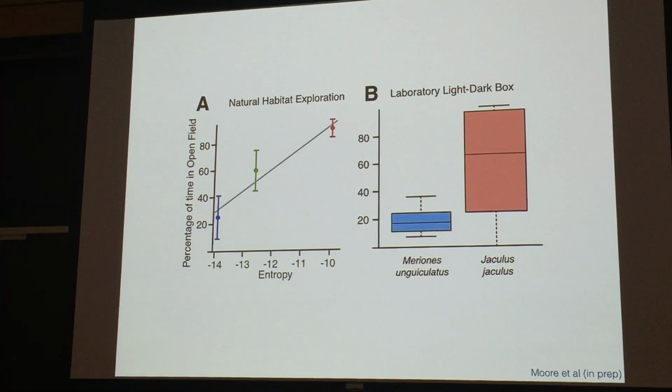Furthermore, in the laboratory environment, we see the same kind of pattern. The jerboas are going to be spending much more time out in the exposed and bright areas, whereas the gerbils are going to be spending more time in the dark.